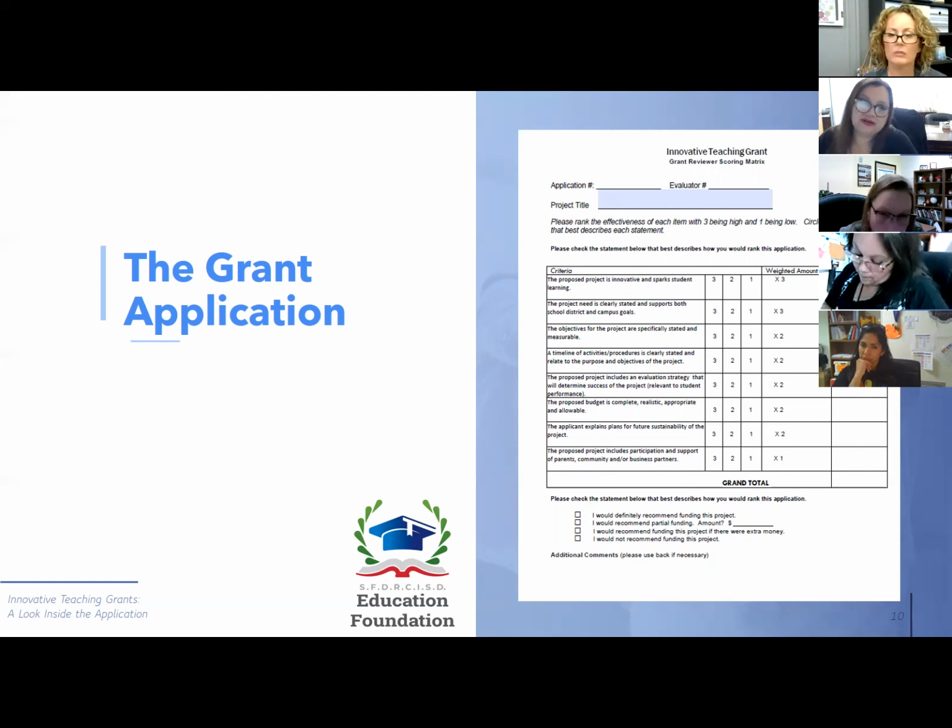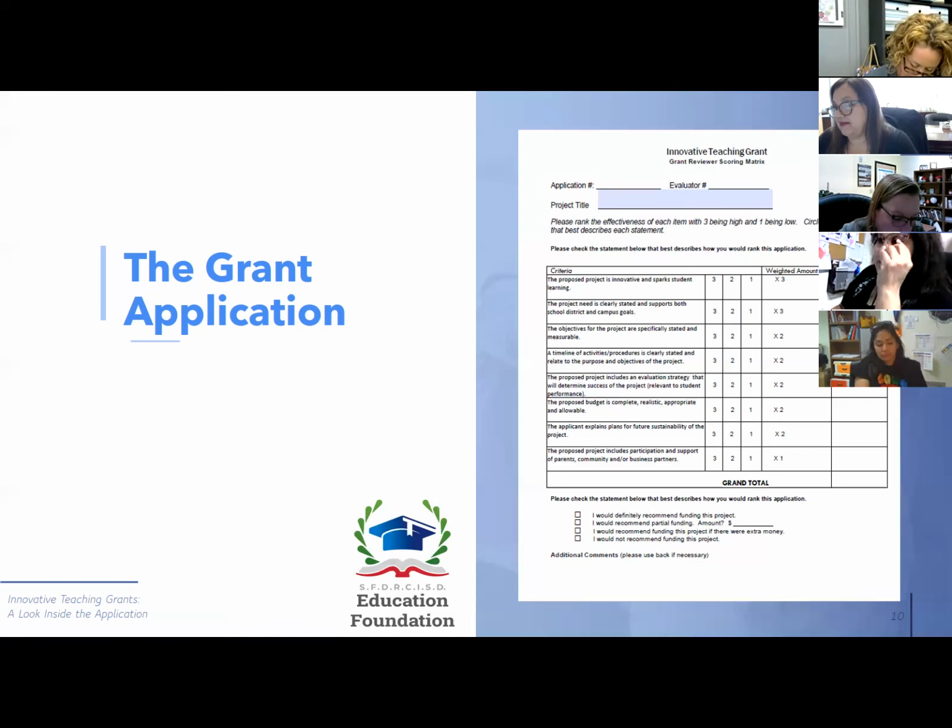Is your innovative idea or proposed project innovative, and does it spark student learning? Is the need clearly stated, and does it support both the school district and your campus goals? The objectives for the project are specifically stated and measurable. You've provided a timeline of activities and procedures that is clearly stated and relative to the purpose and objectives of the project. And the proposed project includes an evaluation strategy that will determine the success of your project.